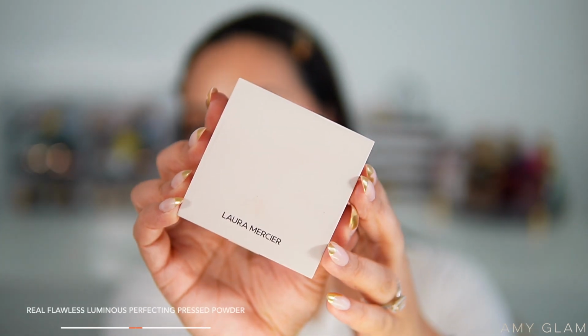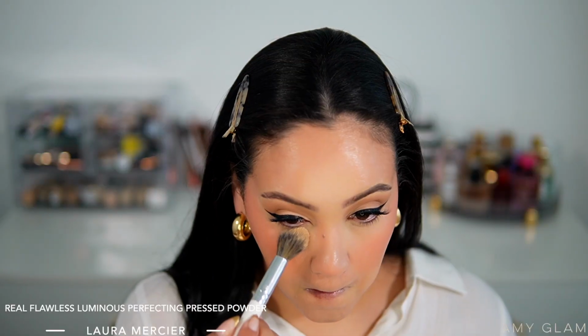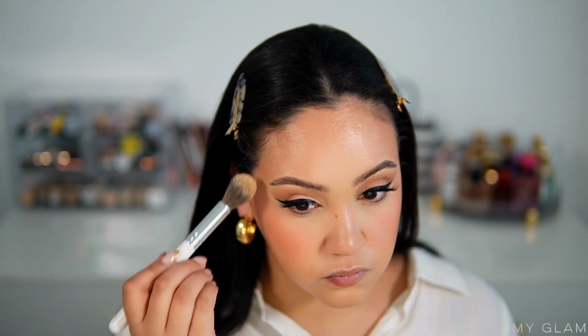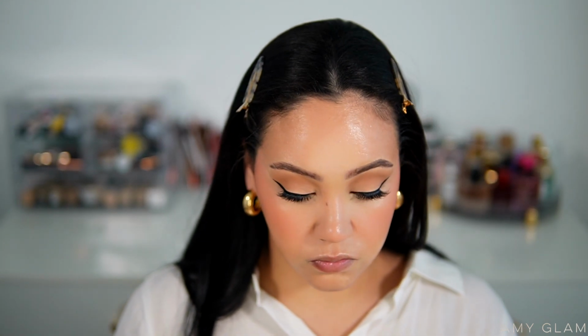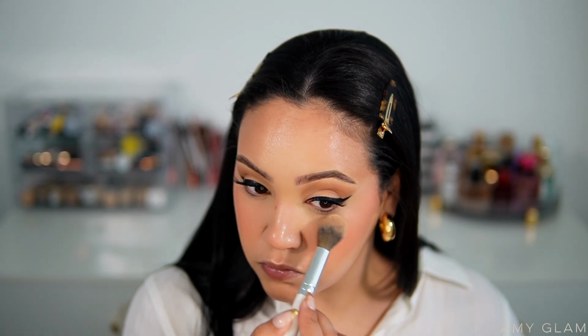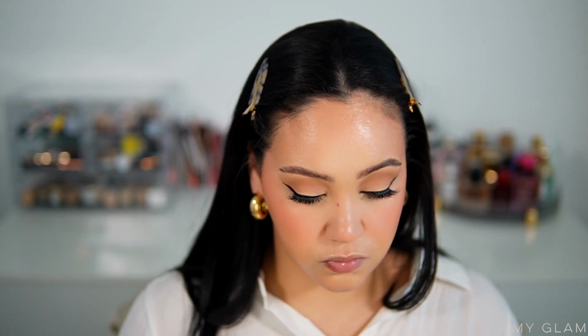Now to set, I'm using the Laura Mercier Real Flawless Luminous Perfecting Pressed Powder. I don't know how I feel about this powder yet. I feel like the times that I've used this powder, it's supposed to be illuminating and kind of radiant and give you a dewy look, but my under eyes don't really like it too much. So I'm going to try it next time just on my face and use something else for my under eyes, because I just don't think it's the best to set the under eyes with it, but I have to try it a few more times to make up my mind on it.